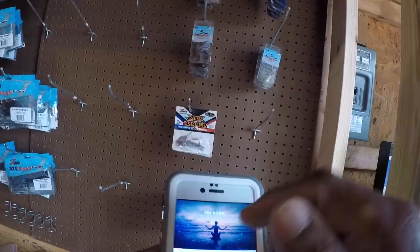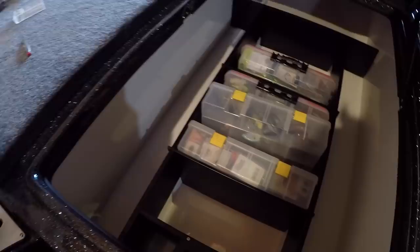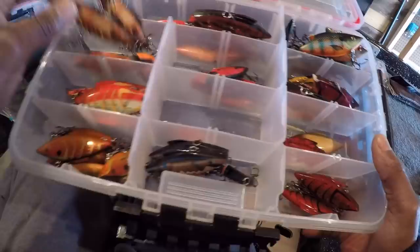Inventory and what we got. You can see that's all I have done so far, a couple boxes. I've got pretty much everything I need in there, but there's just one thing, my favorite craw color. I'll show you my favorite craw color.